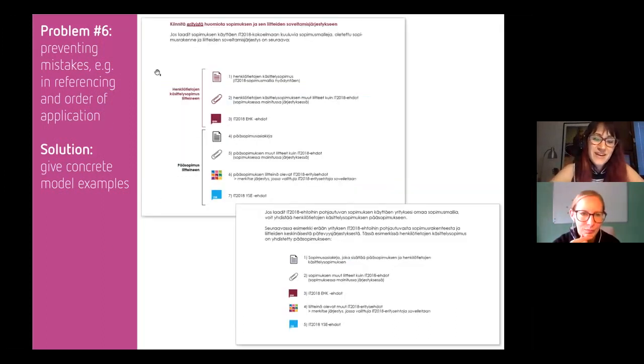And same thing, preventing mistakes in the referencing, but also in the order of application, like what goes first, especially when you put the data processing addendum. I mean, you can always agree that it's something else, but if you go with the default rules, it's going to be this sort of thing. And it's a bit complex because you have the data processing agreement, its attachments, then the terms for the data processing that come from this family, then whatever contract, then the addition, then the special terms, and then the general terms. It starts getting a little bit complex.